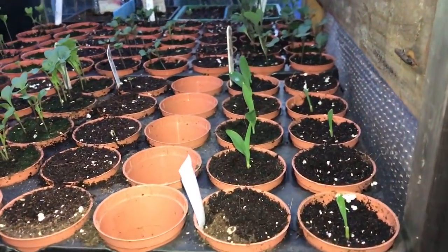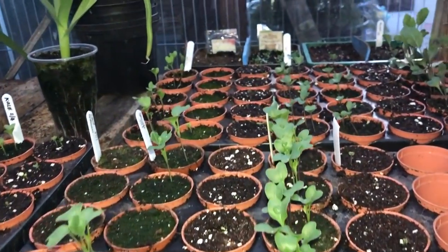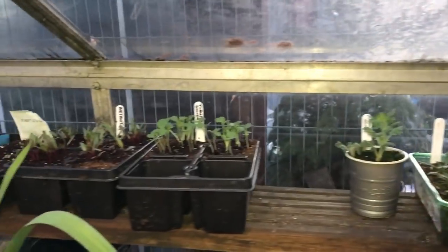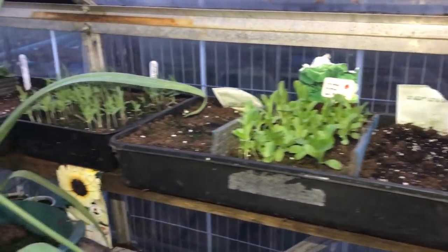Just to go through here, you can see I've got the lights on. So everything is just flying here. As you can see, I've got sweet corns up. We've got new stuff coming up here. I'll give you a quick show around the greenhouse because I've got the garden to show as well. I'll show you everything really slowly.